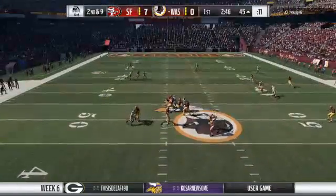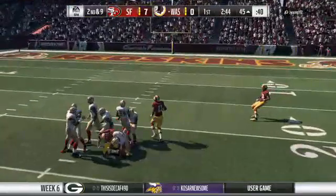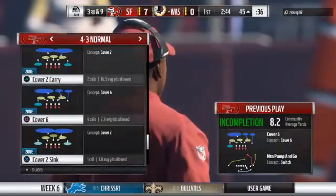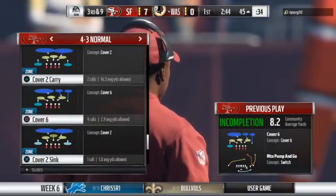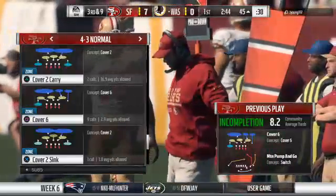The gun, Peterman. And the hit jarred loose. It's incomplete. This defense is not going to make it easy for you. They're a physical group, and we just saw it there on that play. They came in, made the contact, just as he's trying to haul it in.